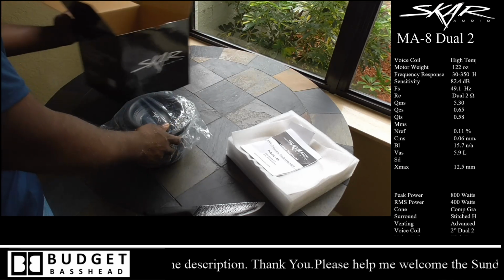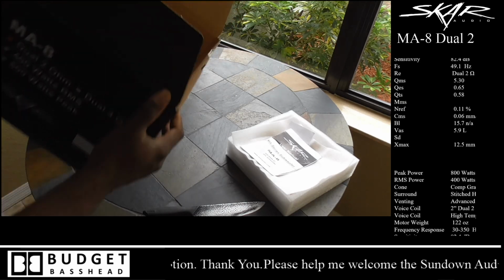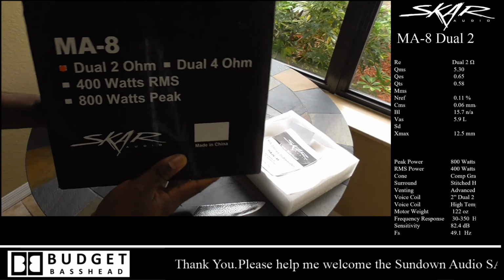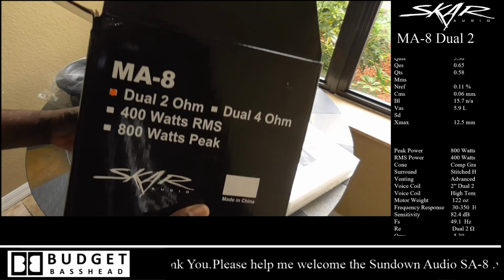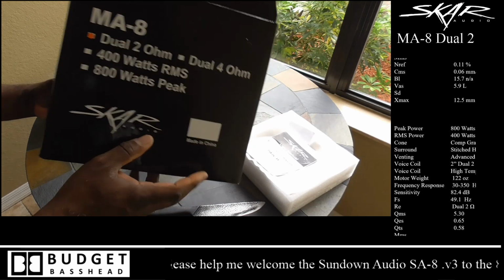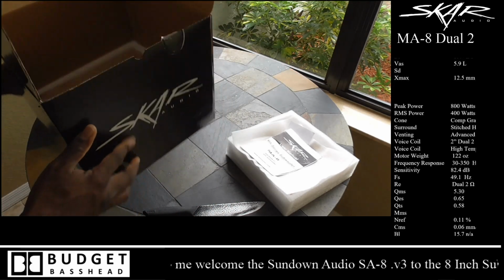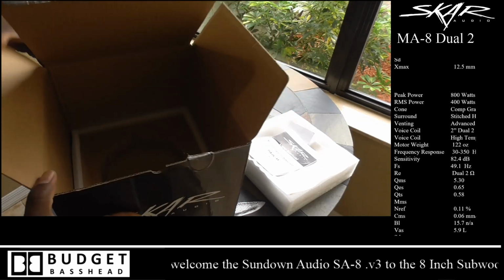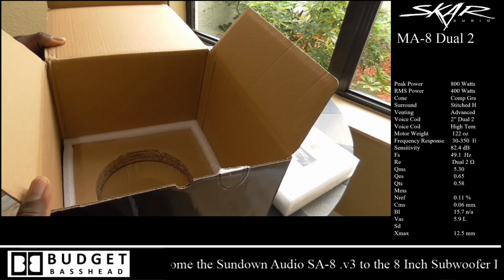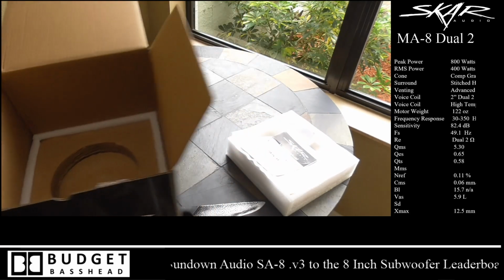You don't want to buy something from a manufacturer that just simply throws it in a box and have your stuff moving all around. Again, this is a dual 2 ohm, 400 watt RMS power. This is what the box looked like. If you've ever bought anything from Skar, you're very familiar with this layout. And there it is. The bottom does have a mold for the magnet. Good job, Skar.